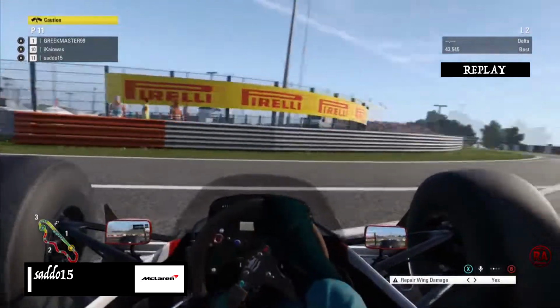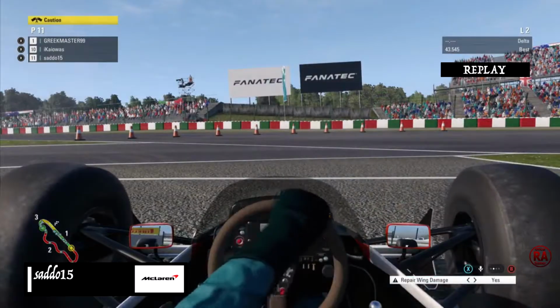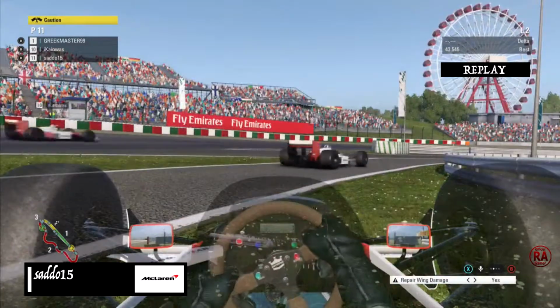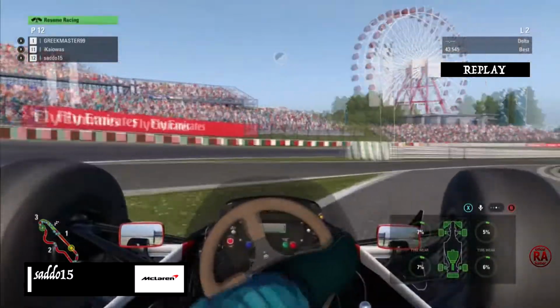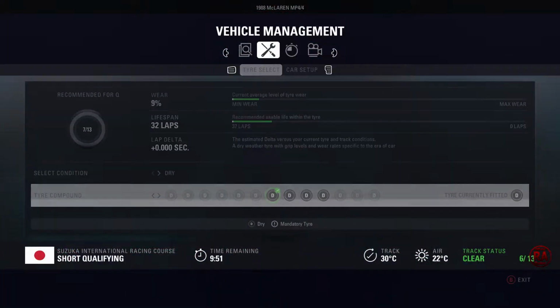Oh, no, he's around again. Doing a little 360 there, and actually reverses back just to get out of everybody's road, which is the right thing to do. Oh, that was a little bit of a slam there. And weird thing is he actually gets a 5-place grid penalty for that, which, I mean, seems unfair, yes, you could say. But yeah, anyway, it is really unfortunate.